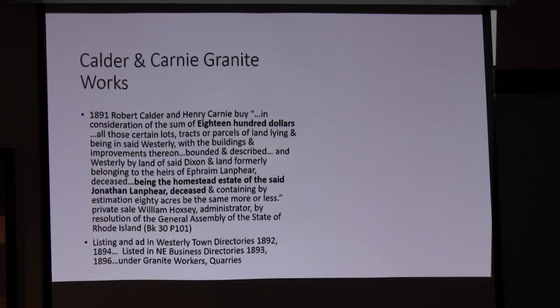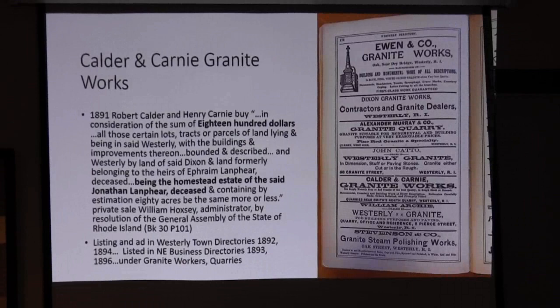Since the Lamphere quarries were leased at the time of the auction, and Calder and Kearney are listed in the New England Business Directory as having a quarry in 1889, 2 years before they actually bought the land, I would speculate that they may have been leasing the quarry and perhaps needed time to accumulate funds to buy it. Starting the next year, they advertise and are listed in the Westerly directories. Although this page that I'm showing you is from 1894, but the ad in 1892 is identical.